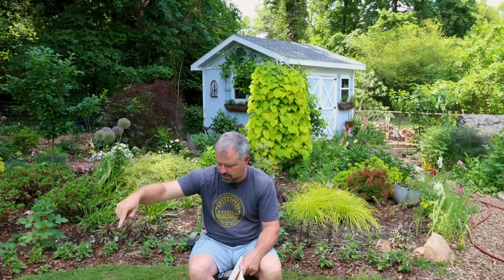Holly's laying right down below me, but I don't think you'll be able to see her right here. She's trying to put her head up a bit, but she is out here, as she is most weeks.